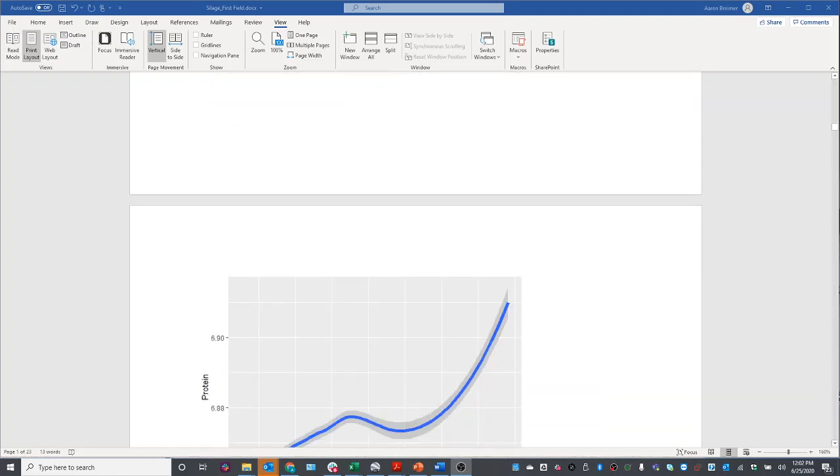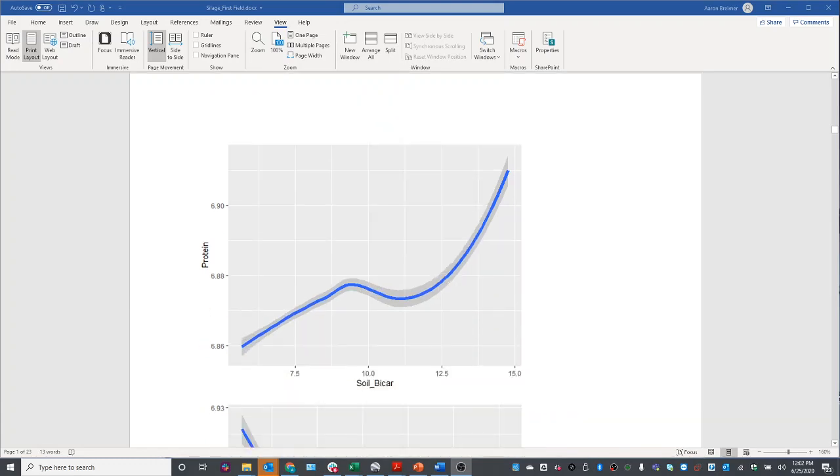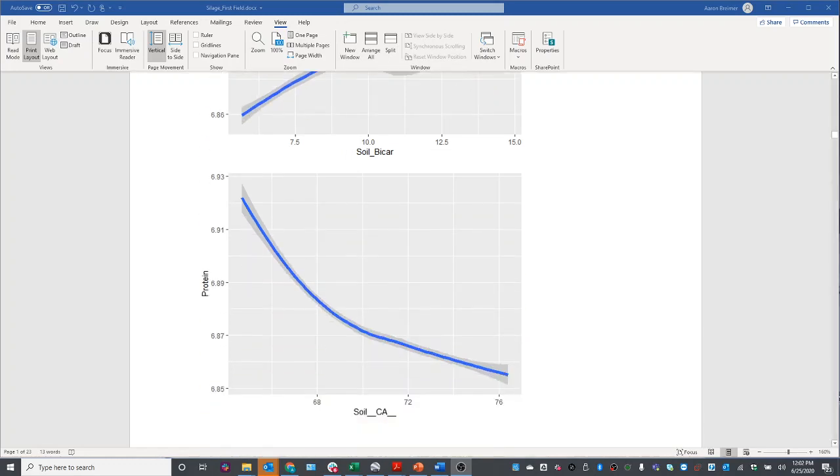We also took all of this data, the silage characteristics, and looked at the soil levels. So on this one, as phosphorus is going up, you can actually see that the protein is going up. As the soil base saturation, so this is the percent of the CEC that is in calcium, as it goes up, you can see the protein's actually coming down.